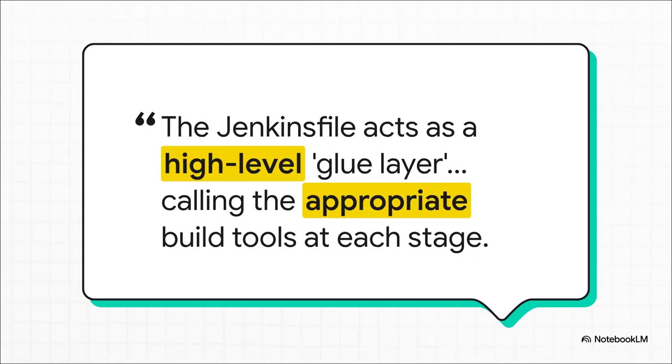The Jenkinsfile isn't there to replace your build tools like Maven or NPM. Not at all. Think of it more like a high-level glue layer or the conductor of an orchestra. It defines the stages, like build, test, and deploy, and then it calls the right tools at exactly the right time. And because you store this file in Git, your entire pipeline becomes versioned, reviewable, and reproducible. It becomes the single source of truth for the whole team.